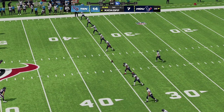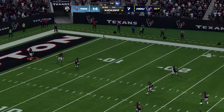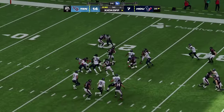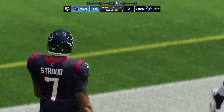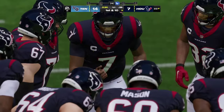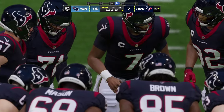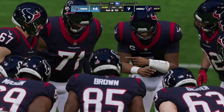There's the Titan kick team as they run up and send this one away. From a yard or two deep, here comes a return. And ultimately cannot get this out to the 25-yard line as he's dropped at the 23. And now out comes Houston. A long drive last time out for this offense, Charles. If you remember, they started basically in the shadows of their own end zone, marched it down the field, and a lot of that was through the passing game.